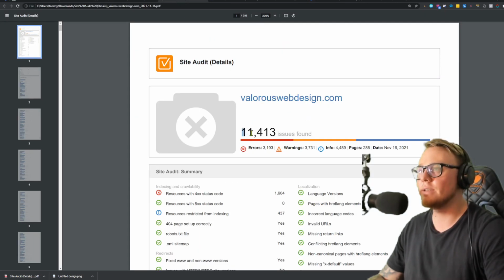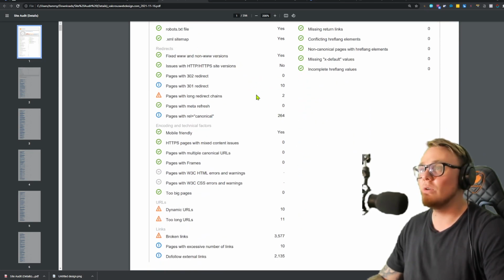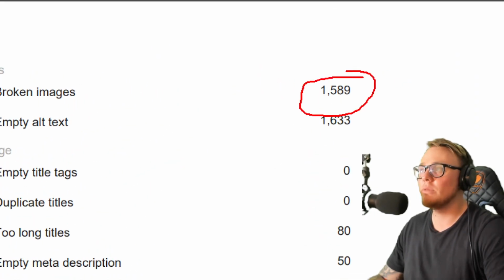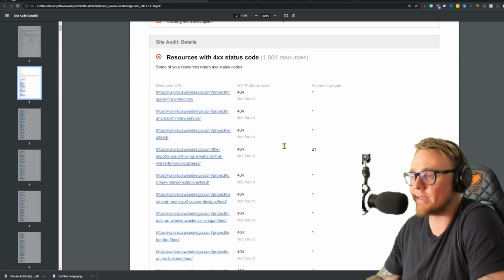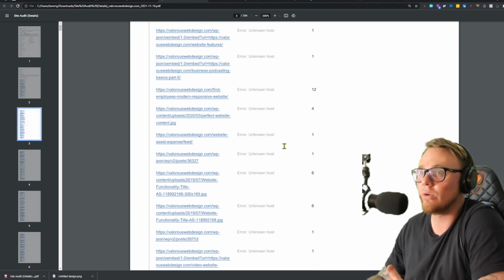So I ran a scan on them, very advanced scan. We have 11,413 issues with the site. I can send this through to you. I'm not going to go through all of this now. But probably the biggest thing, I don't know where all these broken images are coming from. Missing alt text, things that you'll be ranking from, 80 long titles, right? And empty meta descriptions. From an SEO point of view, you're definitely shooting yourself in the foot here. Not to mention all these errors.